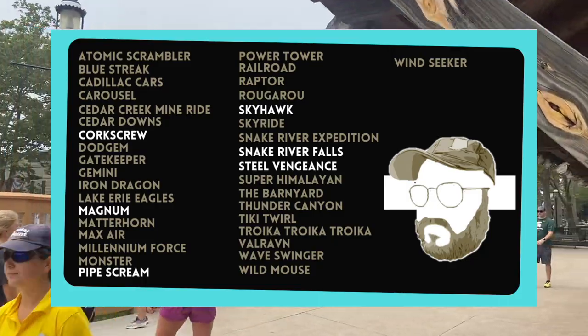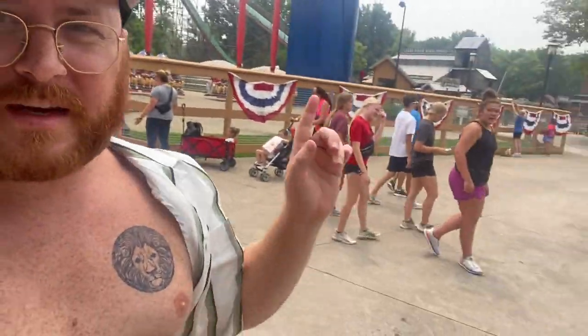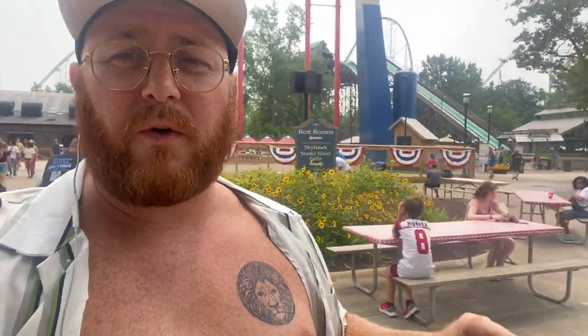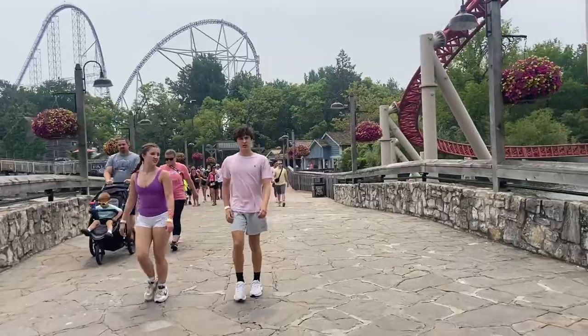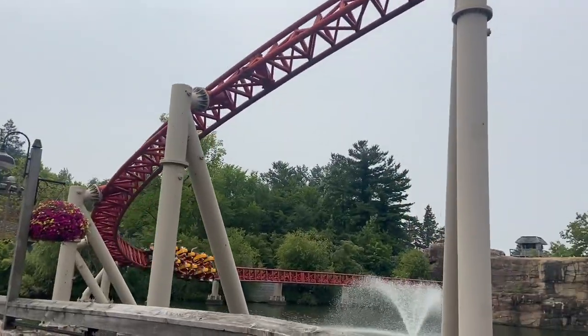All right, it's time to go over for a water ride. Now, if you want to do both water rides, you can. I would say start over at Thunder Canyon. And then from there, you can put your clothes and your shoes and all that kind of stuff away in one of those bins, and then you come over here and you just have to walk back to Thunder Canyon after you're done with Snake River Falls. But Snake River Falls will drench you to the point where you have nothing on you that is dry at all. And I'm just not in the mood for that today, at least not right now.